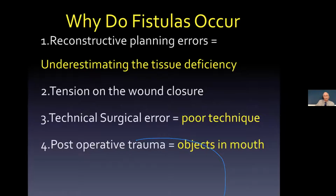So why do fistulas occur? Well, number 1, 2, 3, and 4 really is all about reconstructive planning errors. Underestimating tissue deficiency, in my opinion, is the reason that things happen. If you underestimate that, you create tension on the closure. It creates a more difficult wound to close if you don't have extra tissue, so that you have more technical errors. And post-operatively, if you don't have a soft, supple palate, you have a tight drum head, it's going to pop. You're going to get that burst fistula.